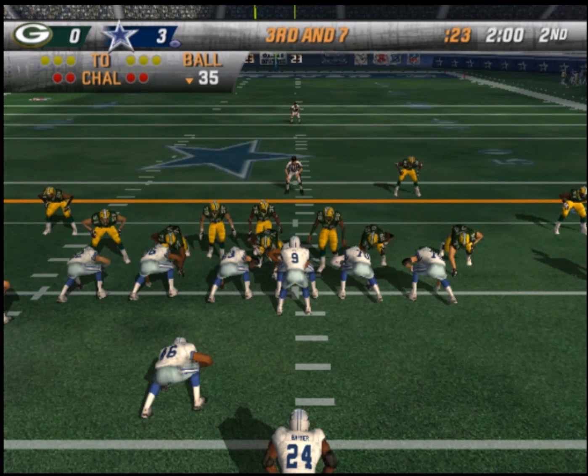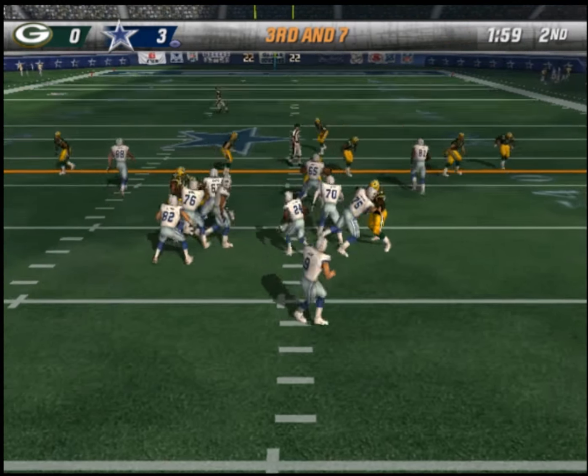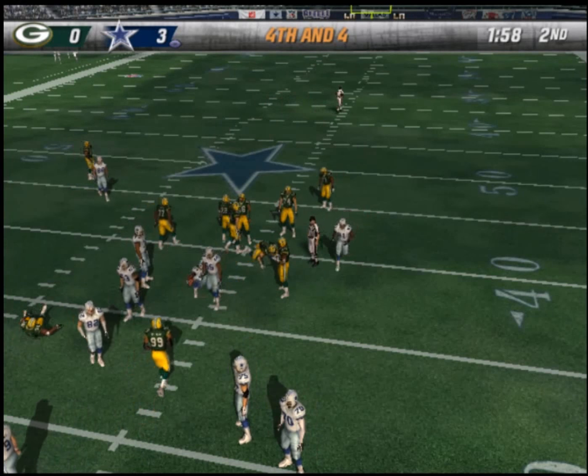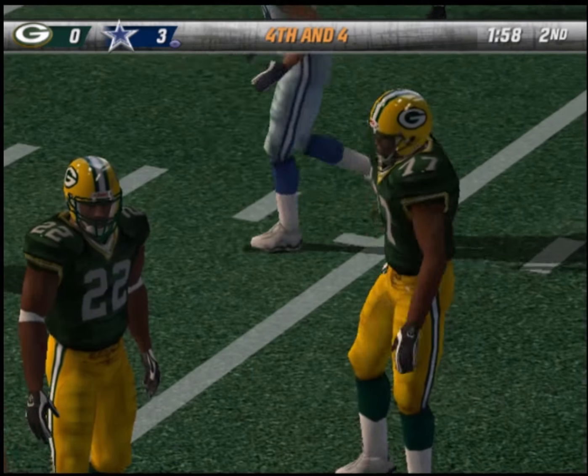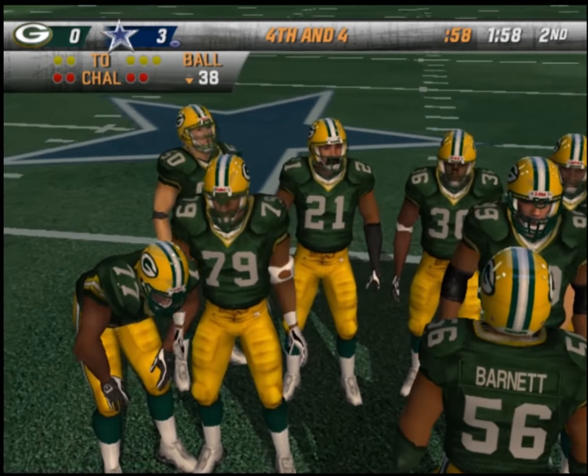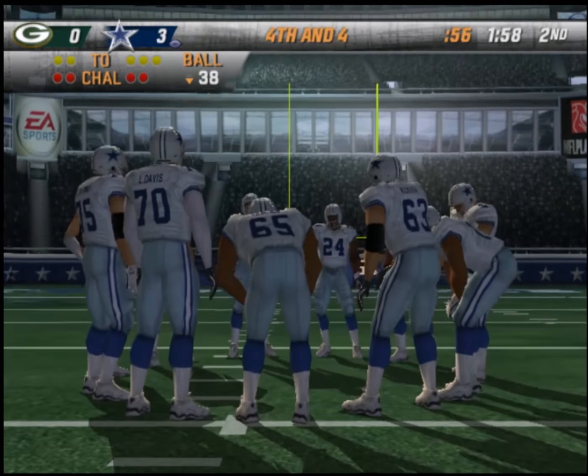Football! You gotta have it. Deep. There you go, Pat. Receives the handle. Number 50 is there on the stop at the 38-yard line. They can't get the first down on that running play, and since they're not in field goal range, we should see the punt unit.